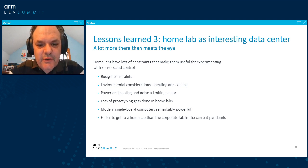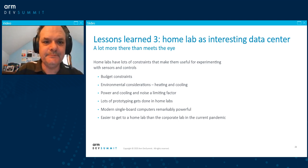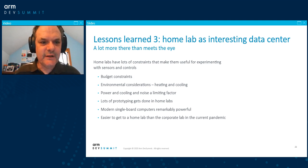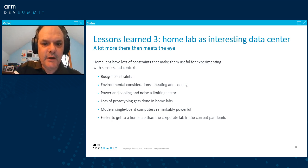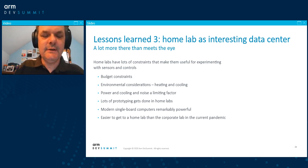And then lesson learned number 3, the home lab is interesting to treat as a data center, and there's really a lot more than meets the eye there. They have lots of real-world constraints, budget constraints, heating and cooling being parts of it. You'll notice if you're monitoring one of these edge data center style installations compared to a full-on core data center, you'll see that the temperatures vary a lot more during the day and between days than they will in more climate-controlled considerations.